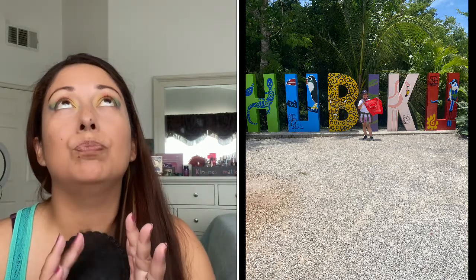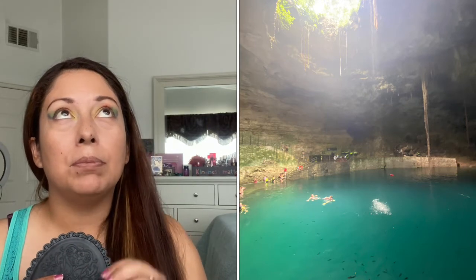And then the next day we went to Tulum, but go back a day. The one to Chichen Itza, we also went to Habakui, and that's where the cenote was. Oh my god, this cenote, I'll put a picture right here, it was beautiful. It was huge. The water was like 68 degrees Fahrenheit, which is really cold.